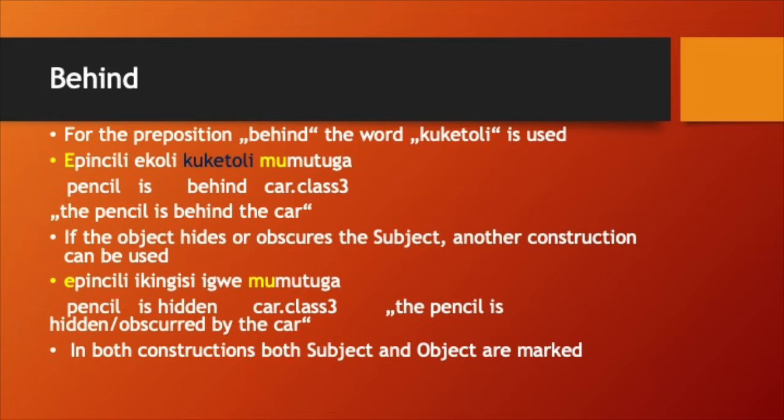And if the object hides or obscures the subject, another construction can be used. Like here, epensili ikingisi igwe mumutuga. The pencil is hidden by the car, or the pencil is obscured by the car. So the pencil is not seen because of the car. And in both constructions, both subject and object are marked because the cat, when it's behind the sofa, it's touching the sofa.